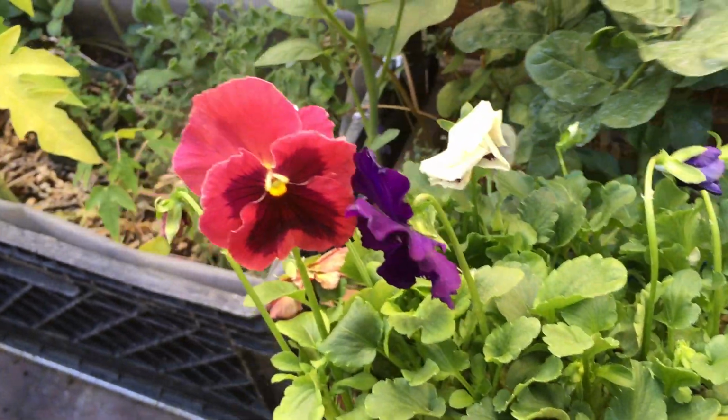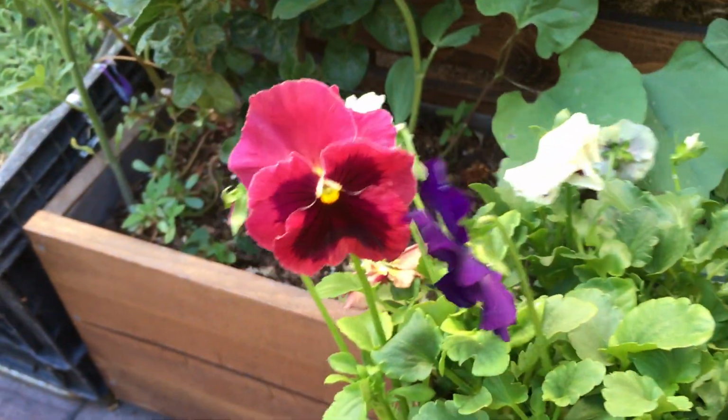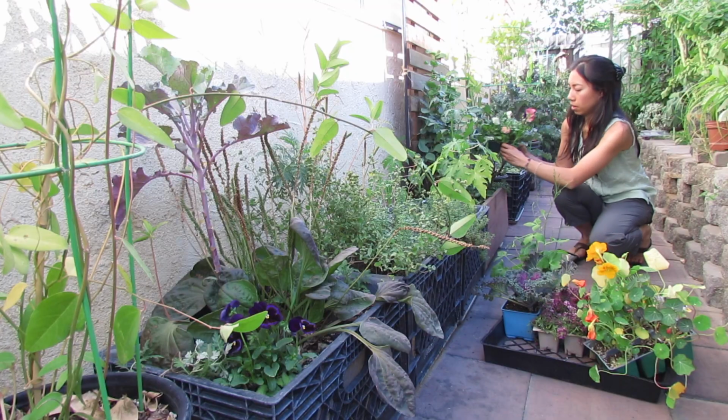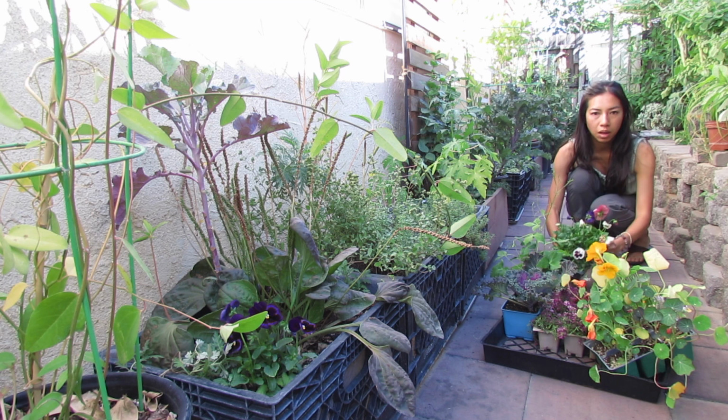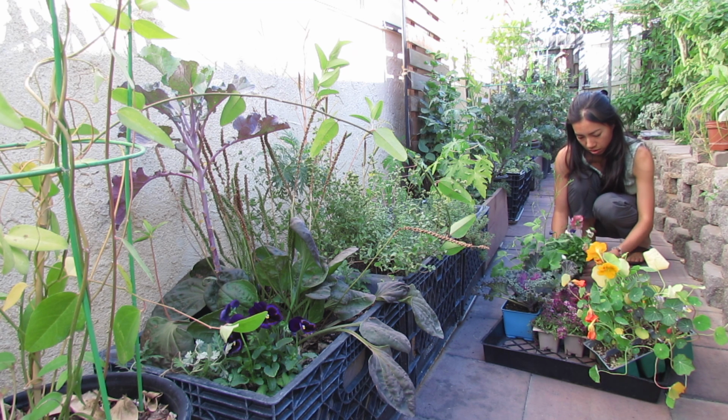So I usually run the flowers along and just see where they look best, and that's where I pop in one of the plants and come back and plant them.